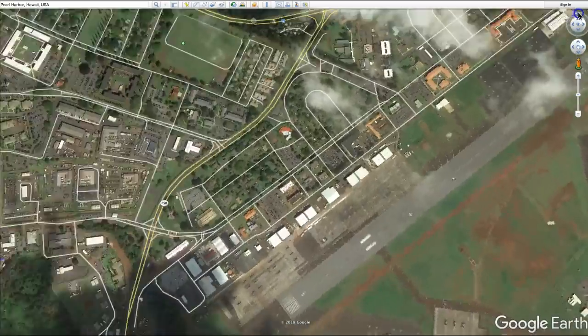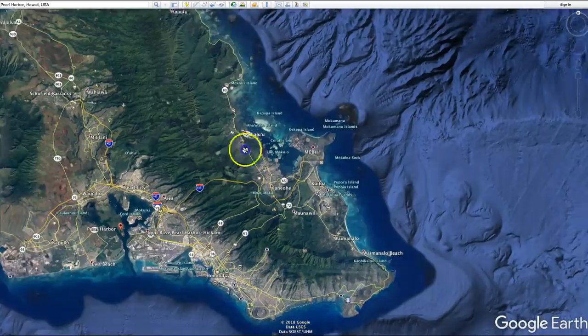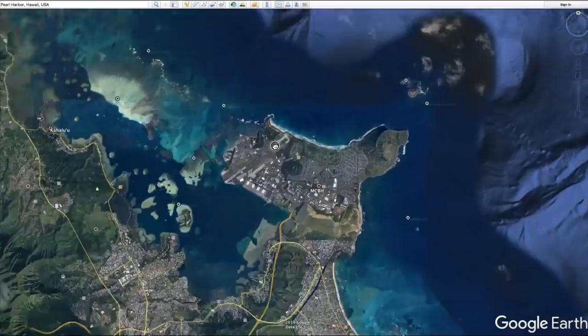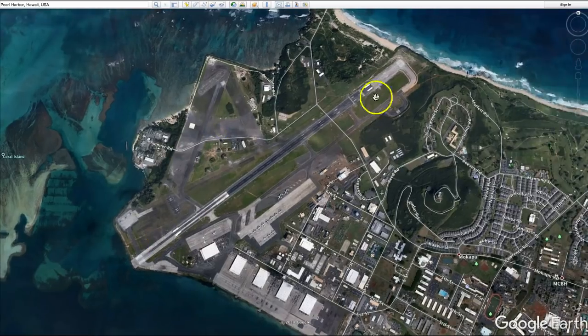I'm going to turn this back around, zoom out, and I'm going to head over to the east, right about here. Some of the attackers came in and attacked this airfield right here. I believe the field is pronounced Kaneohe Field, Kaneohe. So this is the new field. Of course, this field was not here during the attack, but I believe this was the actual field that was here during the attack.